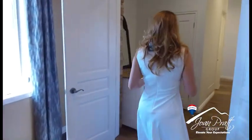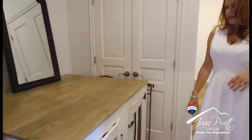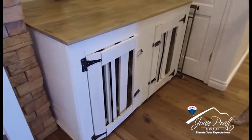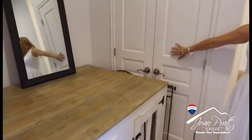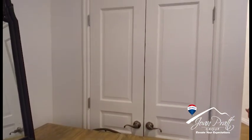These homeowners have a couple of dogs, and so they built this cool little dog kennel. It's actually bigger inside than it looks, but I'm mostly trying to show you that there's a coat closet here. It's just beyond this dog kennel. And wait till you see the laundry room.